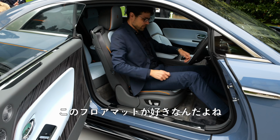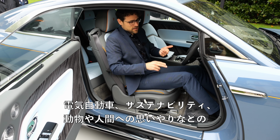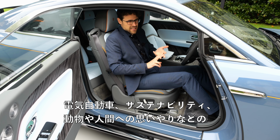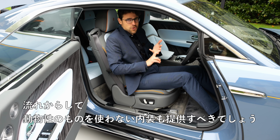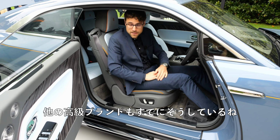Headroom here with 189 or 6'2" leaves a lot of headroom there. Only one thing that's disappointing, that they do not offer any alternatives from works for animal skin yet. So I really appreciate the craftsmanship and the attention to detail. But going electric, sustainability, caring about animals and humans in 2023 here, they should definitely offer also animal-free interiors. Other luxury brands also do that already.